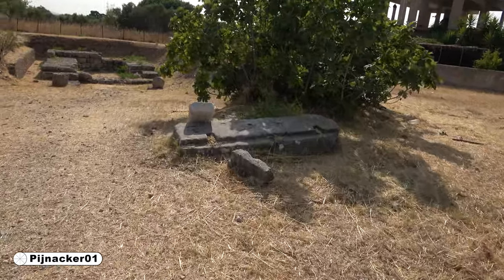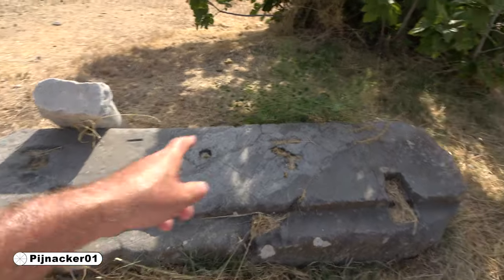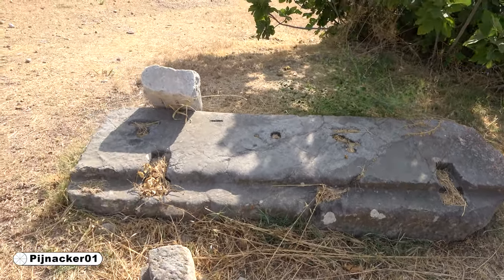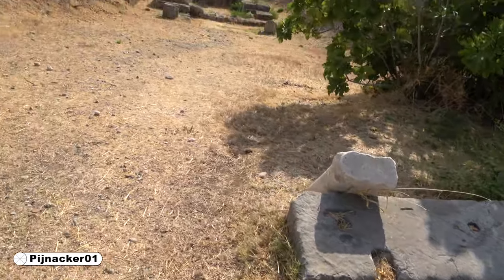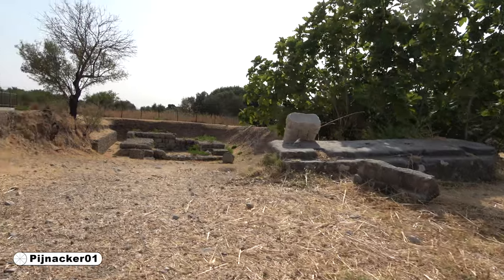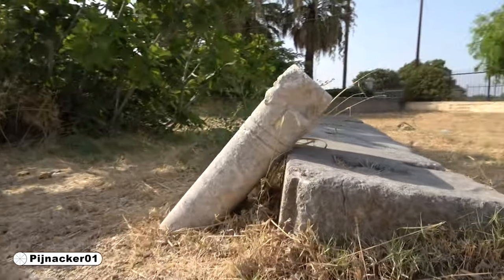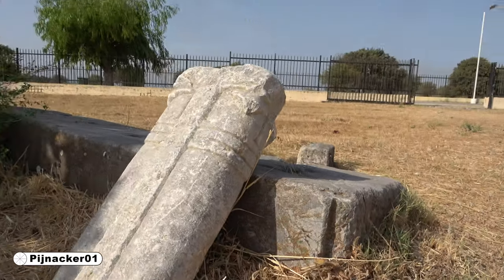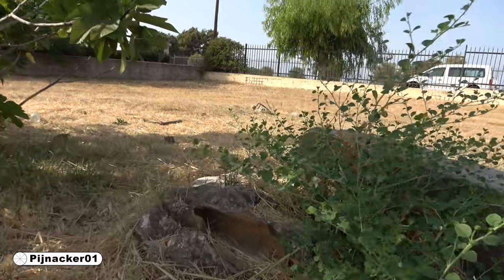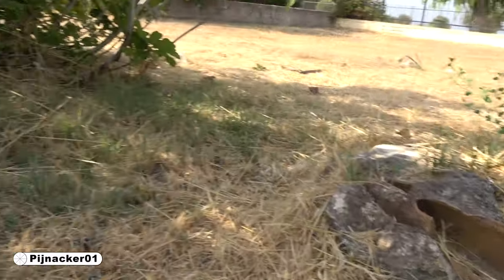There you have these same sort of slabs again with, you know, something on the left side, something on the right side. Interesting. Old piping, drainage.